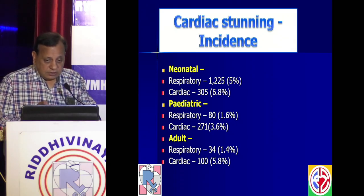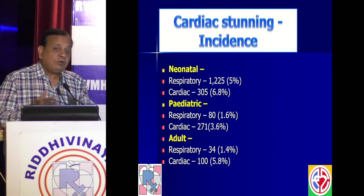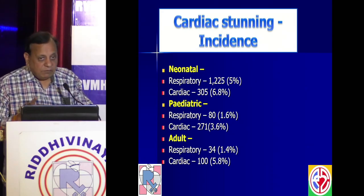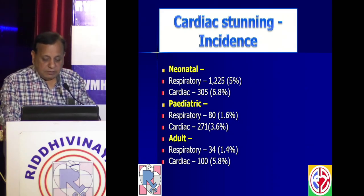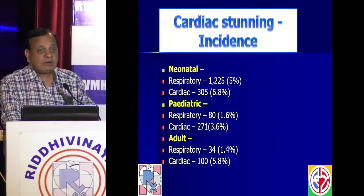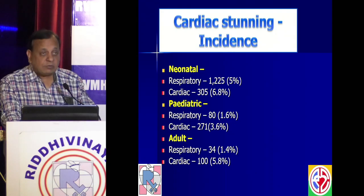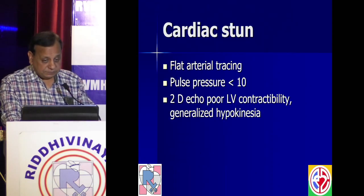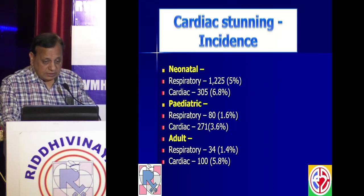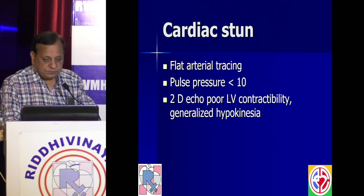The exact fate, whether this stunning is going to land into stasis or other things, will depend from patient to patient. It may totally reverse in myocarditis or arrhythmias and it may not reverse in other conditions where there is a severe insult to the heart like myocardial infarction. So basically the incidence of cardiac stunning is between 1% to 6%.